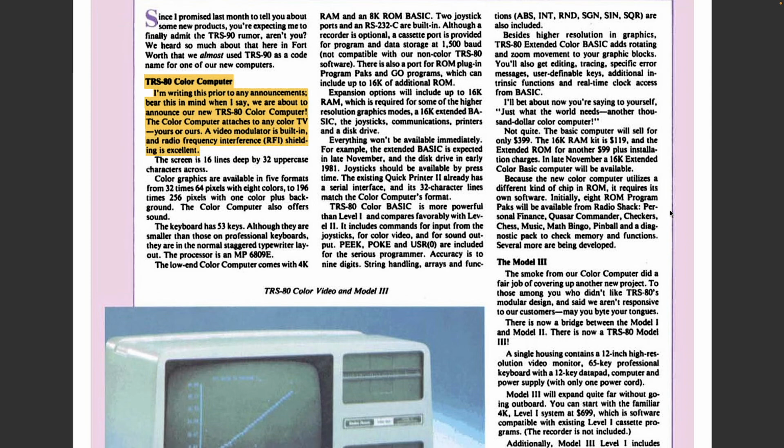I'm writing this prior to any announcements. Bear in mind when I say, we are about to announce our TRS-80 Color Computer. The color computer attaches to any color TV, yours or ours. A video modulator is built in, and radio frequency interference shielding is excellent.